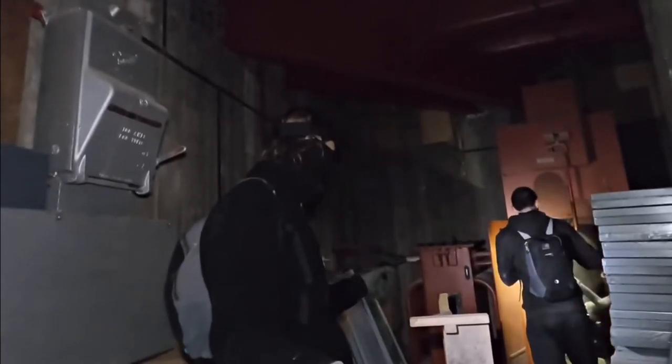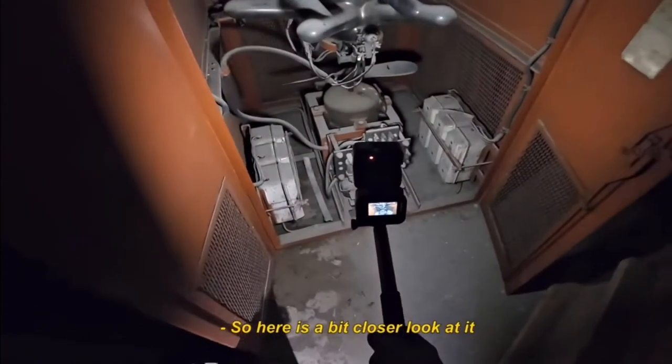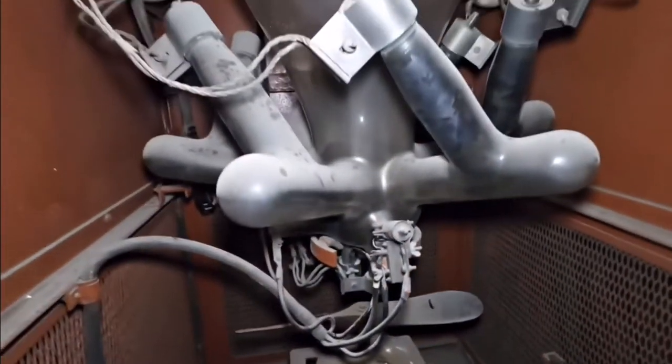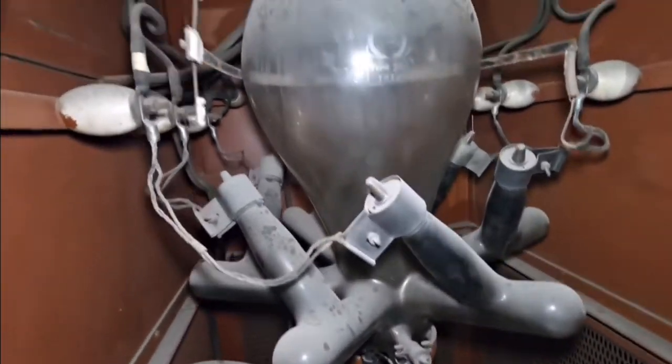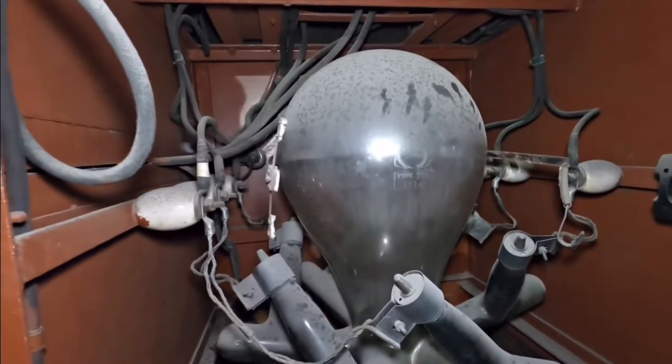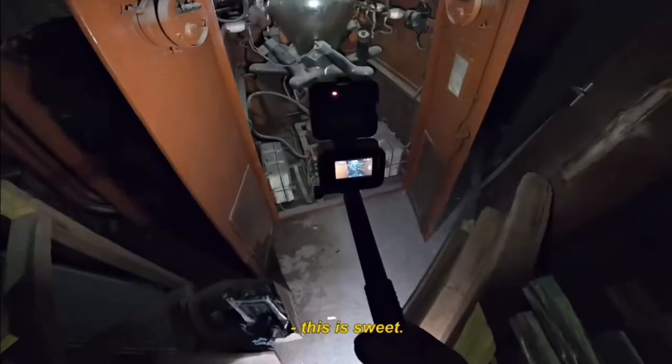Crazy stuff. So here is a bit closer look at it while it's off. That's the fan. That's the weird light bulb. Well, I see now that it should have been strapped in, but whatever. Yeah, this is sweet.